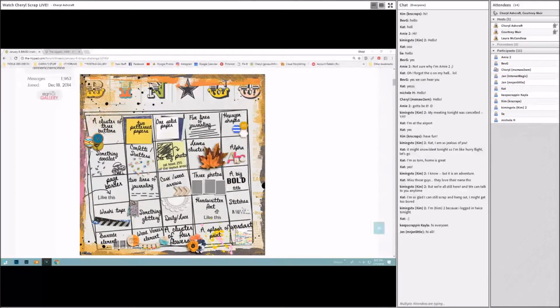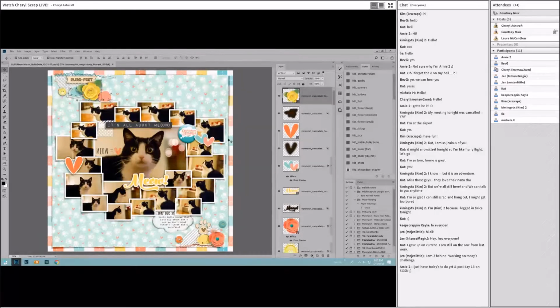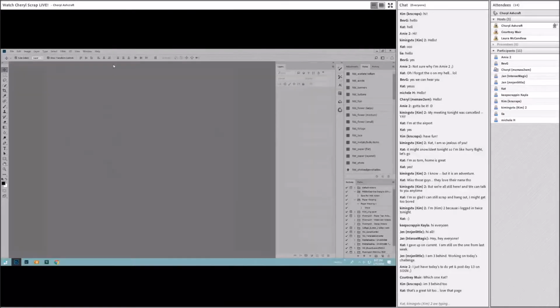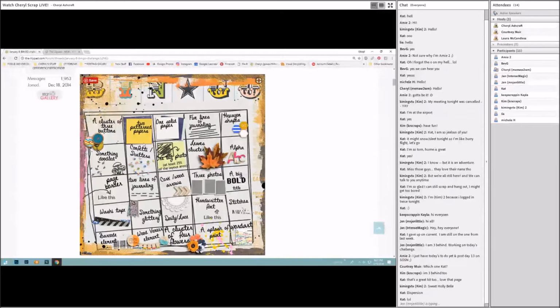Let's see if I still have it pulled up. I don't think I do. Oh, yeah, here it is. Aww, yeah, of course, the cat, because I have a lot of cat pictures. So it was a no-brainer that I would pick the cat. I like that. So that one's done, and I was going to move on to number 8 because I do have some organization tendencies and I like to go in order.